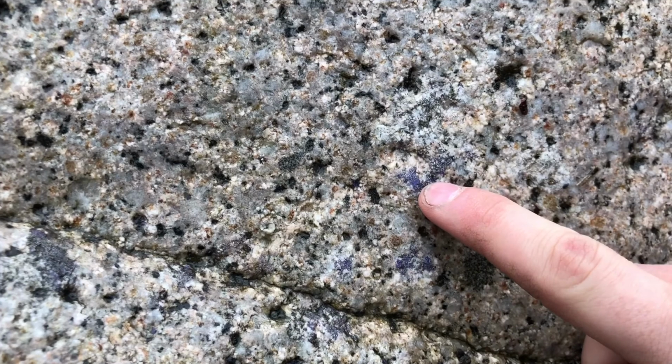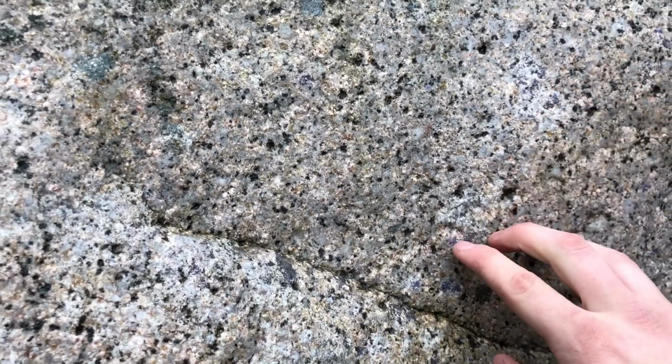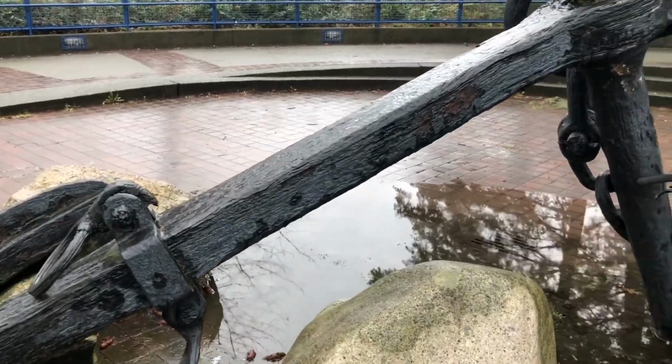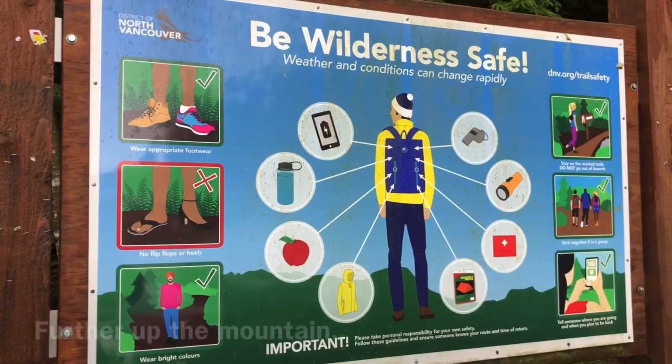Got the cool purple, I don't know if the camera can pick this up, but there's some really cool purple spots on this thing. I don't know if that's a mineral or spray paint, but very cool. So this is called feldspar, folks. You can practically, I mean, if you're in a wheelchair, you can do this Earthcache, no problem.